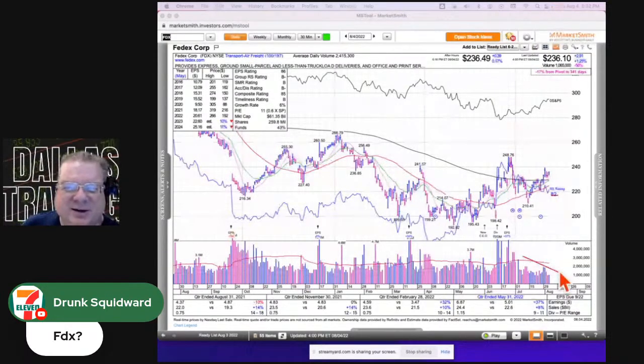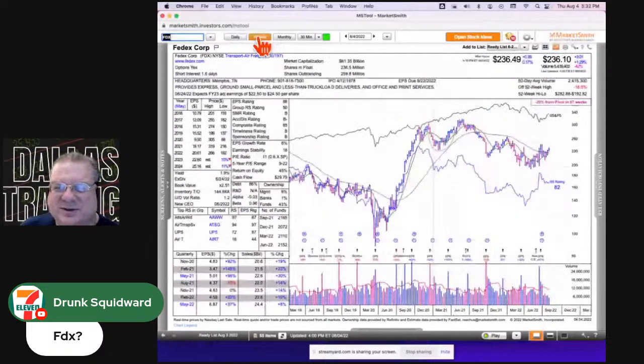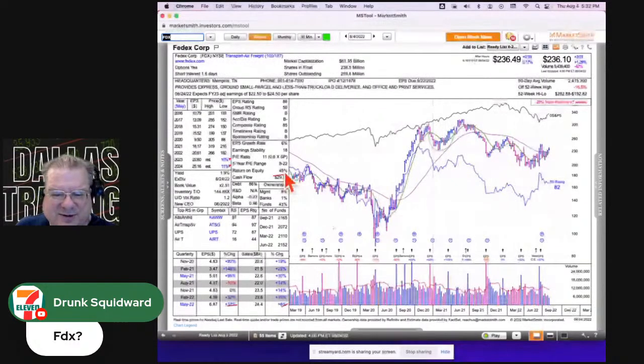Let's just see. I can't remember exactly when earnings were for Federal Express, but it looks as if the next earnings are due on September 22nd. The last earnings, the sales were up slightly, 8%. Profits were up very nicely, 37%. Lots of funds in this one, of course. 2152 is the fund count on this one. Strong cash flow. It's not a cheap stock at 236, but the return on equity is very high, 45%. PE is 11. So those are pretty good numbers in terms of the fundamentals.